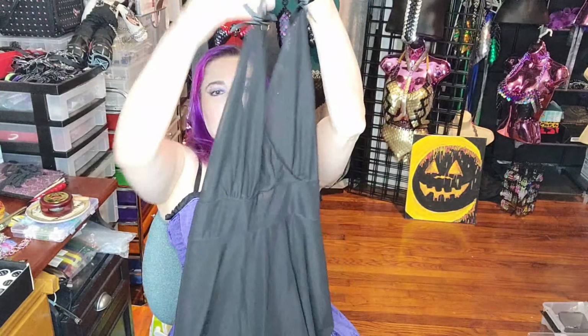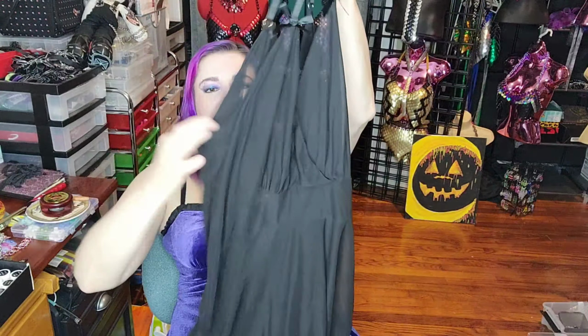Now, this first thing is actually one of the clothing-like pieces, and this is in the size one extra large. It comes with an eye patch. Ew. But it is this long sheer gown with these awesome sleeves.